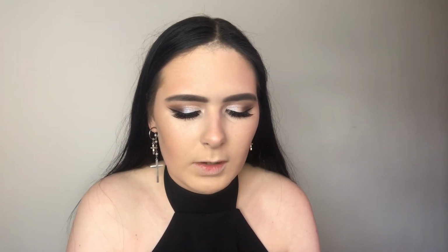So I have got three lip options. So the first one is Teddy Bear, which is this really nice brown shade. I have Coral, which is like a red, and Cashmere, which is a nude. So obviously I would personally go for a nude colour with this makeup look, just so that the focus is still kept on the eyes. So I will apply the Cashmere one now.